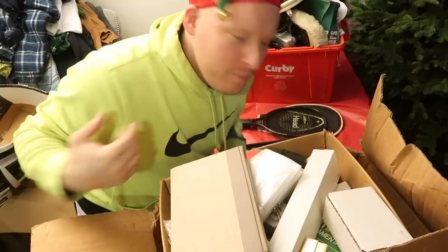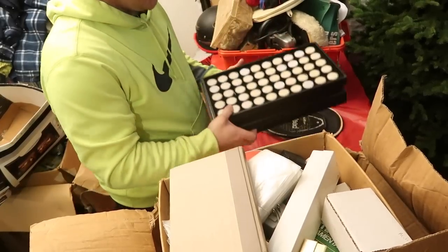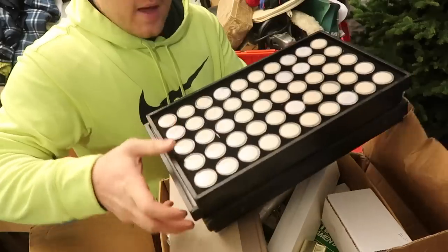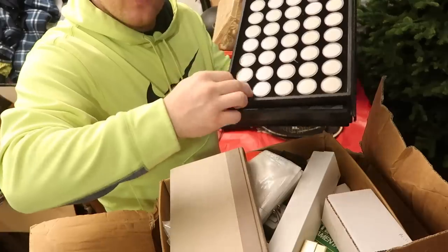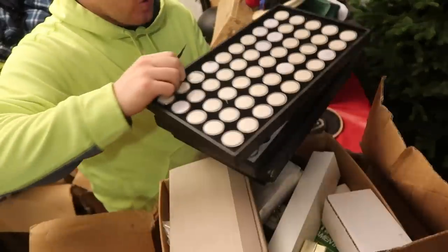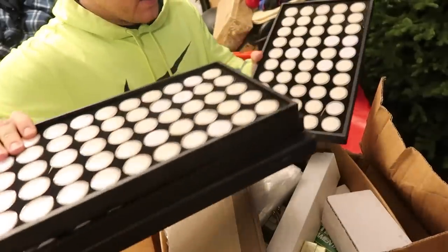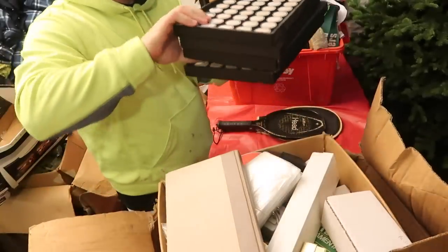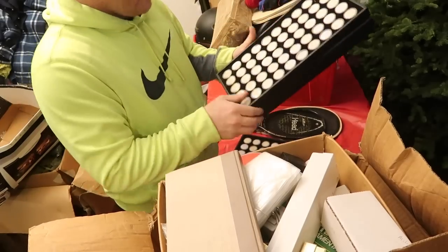All right, box number three, or lot number three. So I'll show you these first. So these were kind of cool. Coins going there, guys. There's three of them. There were no coins in them, so maybe they kept them in a safety deposit box or something. But there's a ton of them, and there's two more here. I don't know exactly how much they're worth.